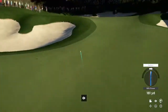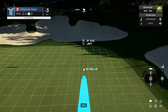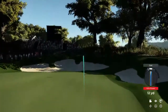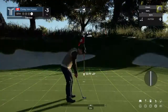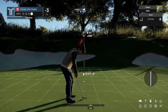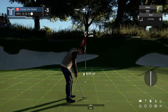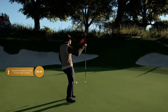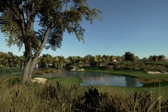That's heading into the rough, I think. Not sure if that's what they're intending to do. Oh, a little shorty Baker on that action there. That was wonderfully done. 8 feet to the cup. Don't mind the look of this. Yeah, we'll take that. Trailing by 4 strokes.